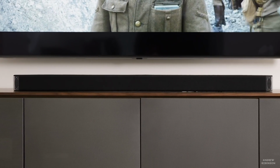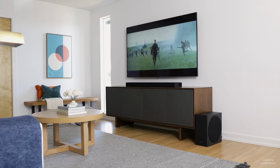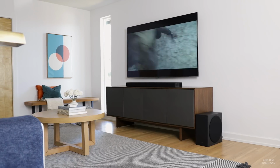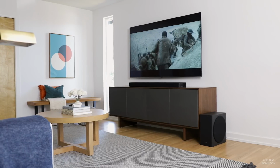And dynamically, the Q950T is fantastic. It has a lot of get up and go, and you can especially feel this in the opening moments of films like Six Underground or the climactic battle sequence of 1917, though at extremely high volumes with these types of intensive action sequences, I could detect the subtlest sense of a limiter.